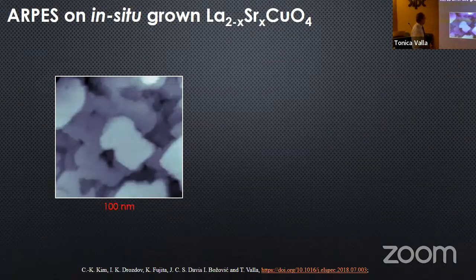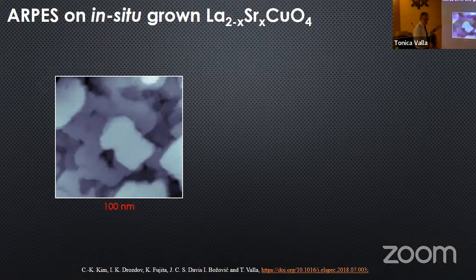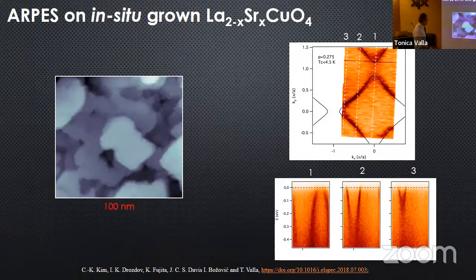So for example, LSCO, this is one of the first materials. Actually the first one was LBCO, instead of strontium, they doped barium. And that was the first discovered cuprate. Films don't look as perfect as zinc crystals, but we were able to get the Fermi surface and a complete electronic structure. It doesn't look as beautiful as BSCO, but it's good enough.